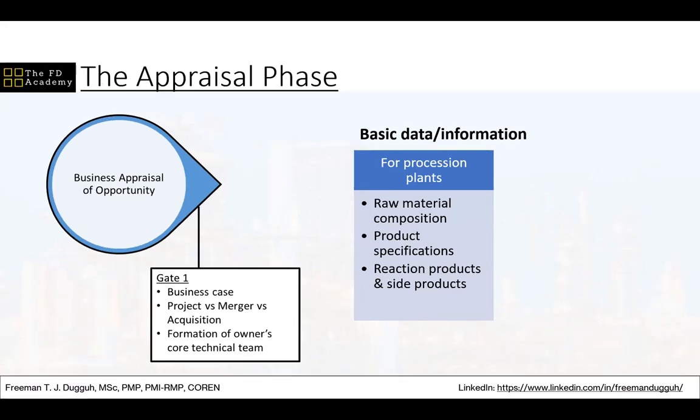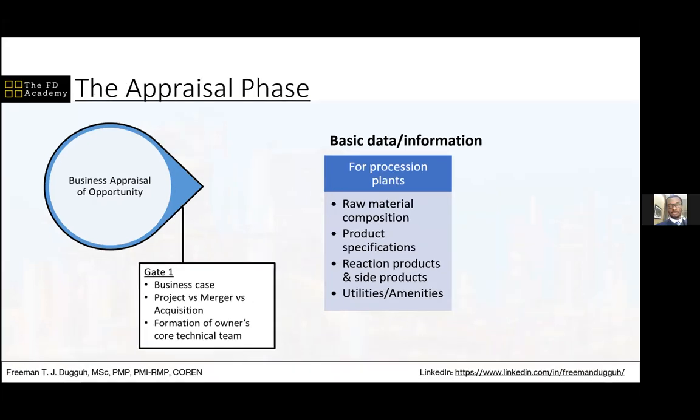And then we have to have an understanding of the utilities and amenities. Utilities are those enablers of the processes. You know, you want to convert your crude oil to kerosene and petrol and diesel and so on, but you need utilities to enable that to happen.